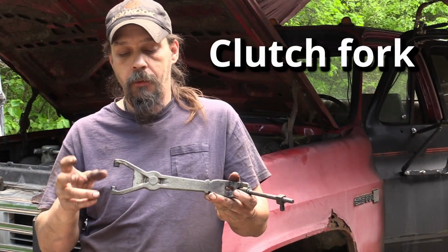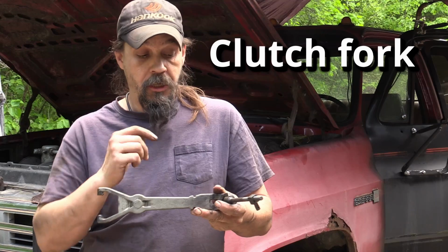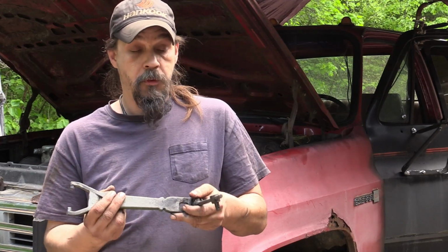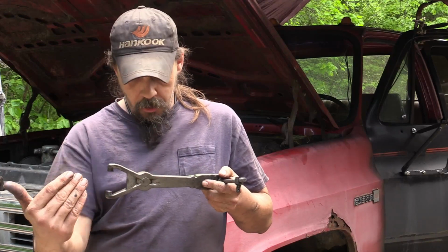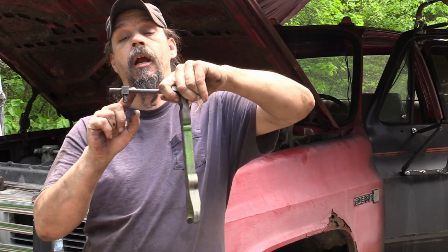This is the shifter fork. The throwout bearing goes here. Okay. And when you step on the clutch, there's a pivot. On this one, because it's a manual clutch, there's no hydraulics. It's all linkages and stuff. So when you push your pedal in, what it's doing is pushing this forward, which causes the pressure plate to release.